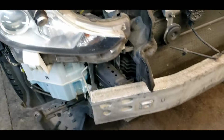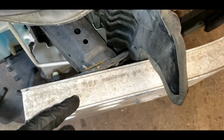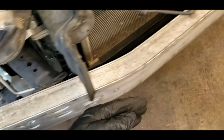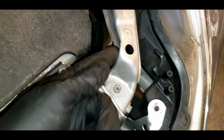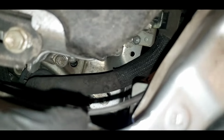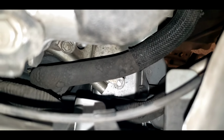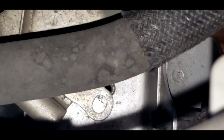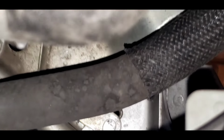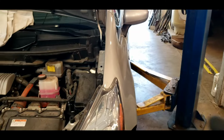So the impact was about right here. It moved this stanchion over, this reinforcement bar over. It kinked this guy right here. And if you look down in there, see that looks like a washer down in there? See if I can zoom in on it. It doesn't line up with that hole. That's how far off the frame is bent to the driver's side. So that is why this fender sticks out a little bit and the door hits.